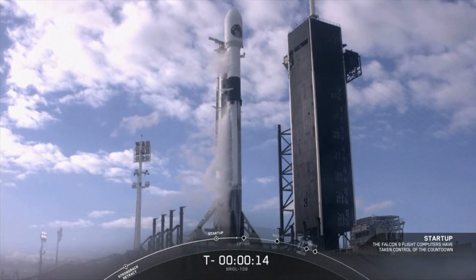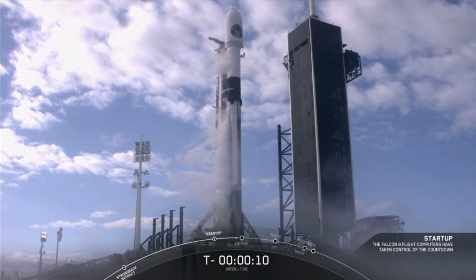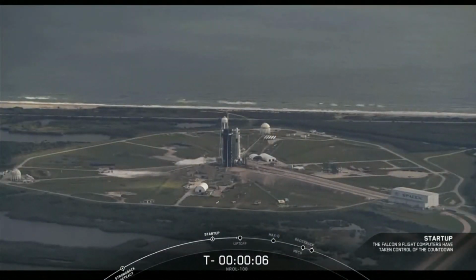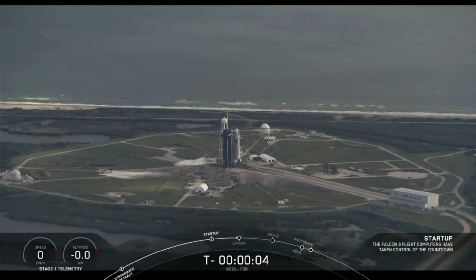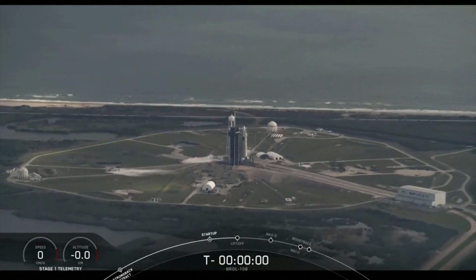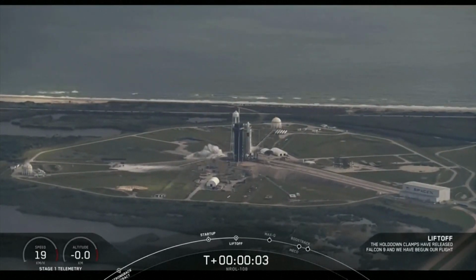T-minus 15 seconds. 9, 8, 7, 6, 5, 4, 3, 2, 1, 0. Ignition and liftoff.